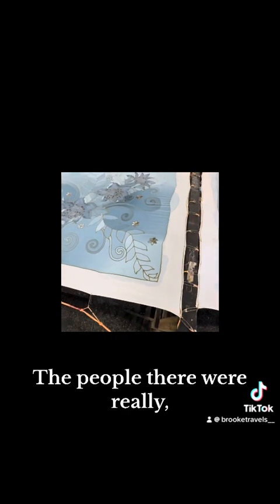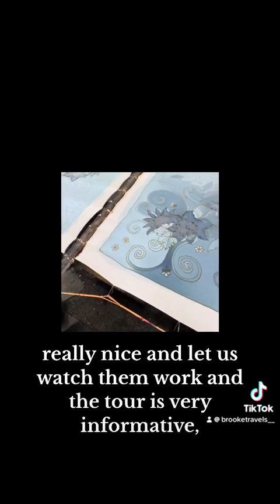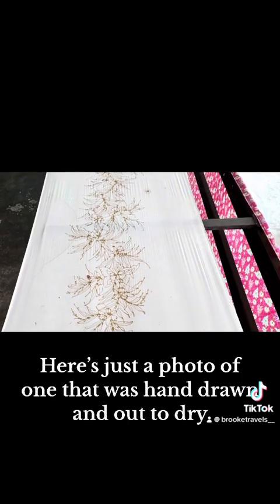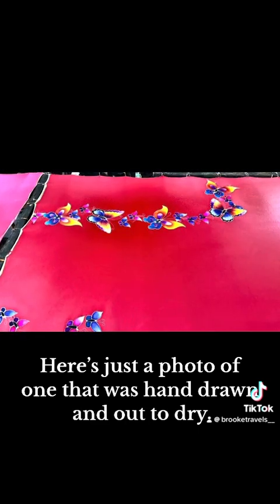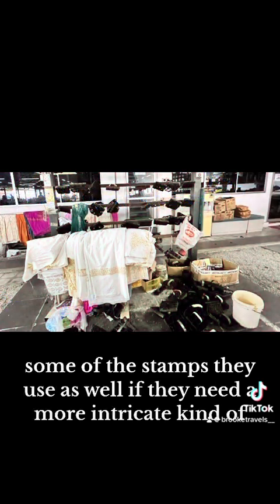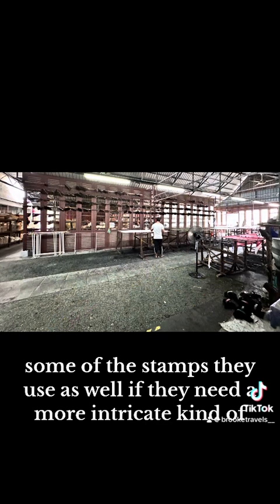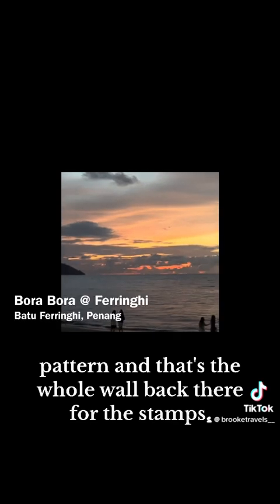The people were really, really nice and let us watch them work, and the tour was very informative. I really enjoyed it. Here's just a photo of one that was hand drawn and out to dry, and this is a finished one. She also showed us some of the stamps that they use as well, if they need a more intricate kind of pattern, and that's the whole wall back there with all the stamps.